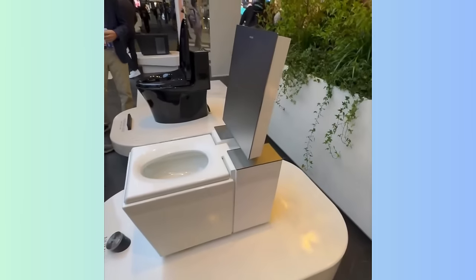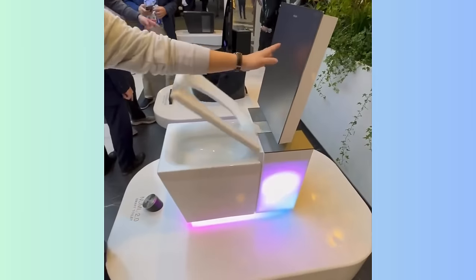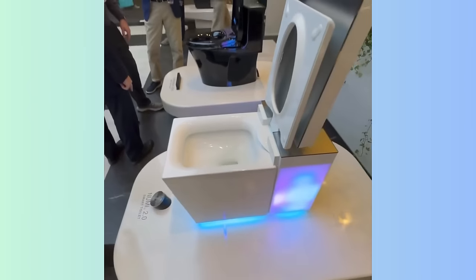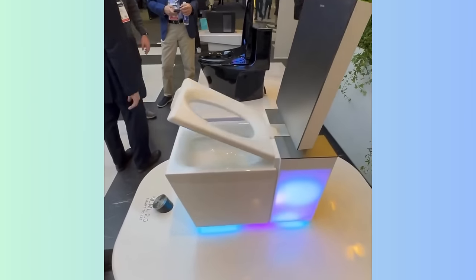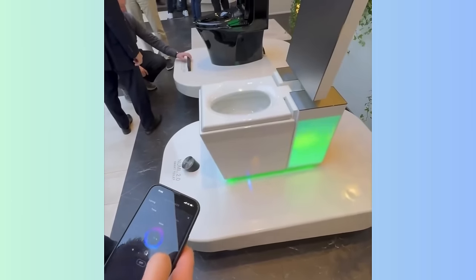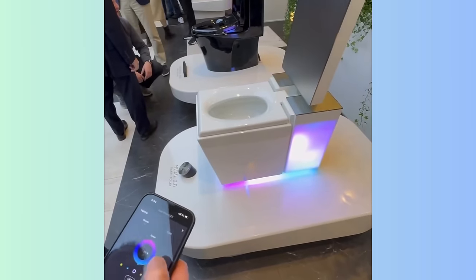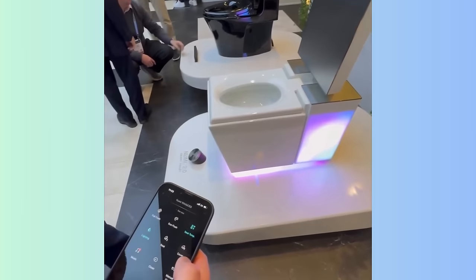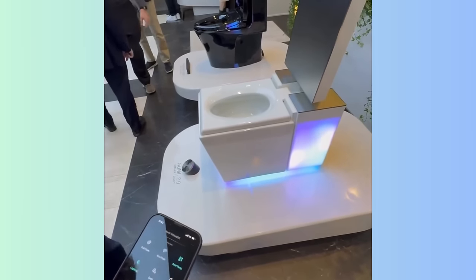For those of you who value luxury and comfort in their everyday lives, a high-end toilet with advanced features such as automated flushing, seat warming, and bidet functions can be an attractive proposition. The convenience and pampering experience provided by such a toilet may be worth the investment for those of you who prioritize comfort and convenience in their home.